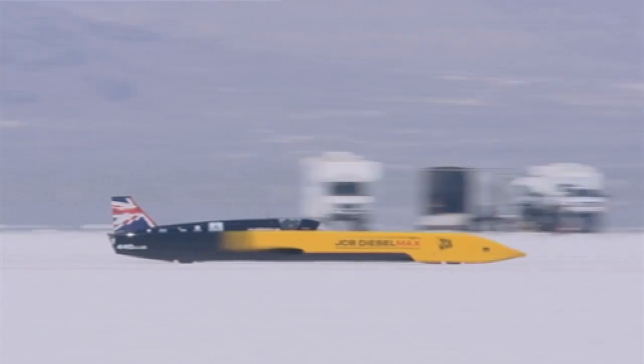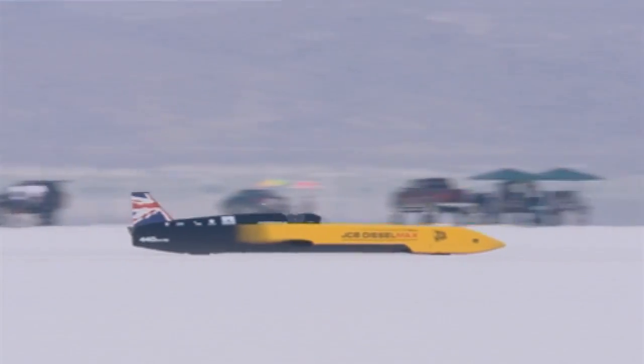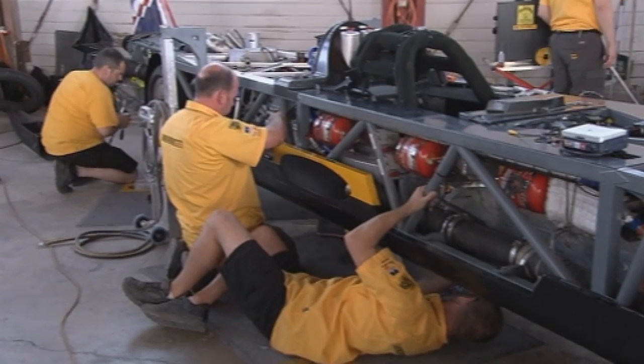Packed everything, got it here, got it assembled, all undamaged, all still in working condition, and then we take it out to the salt for the first day, and the rear engine will not pick up. And we take it out the following day, having worked on it, and the rear engine will not pick up. We've mechanically changed the car, we certainly know what the problem is, we've tested it on the runway, and yet again the rear engine will not pick up.